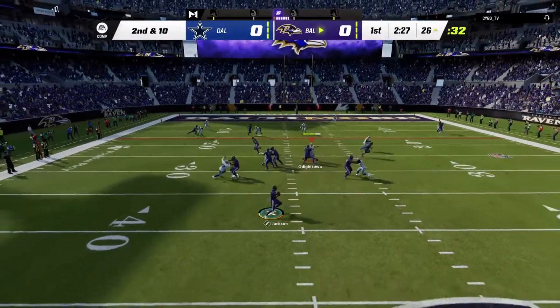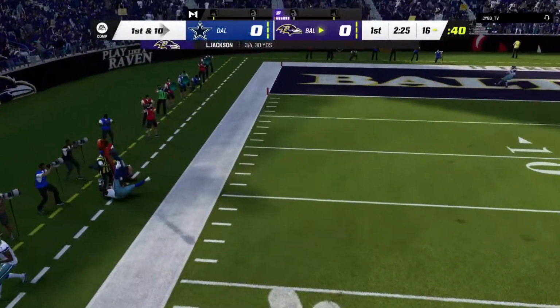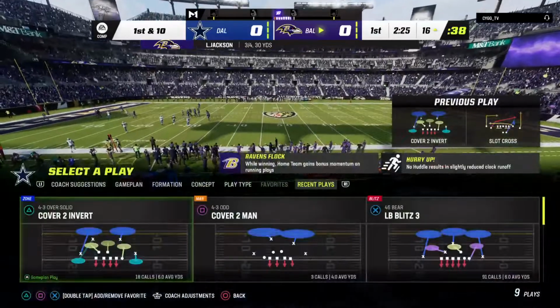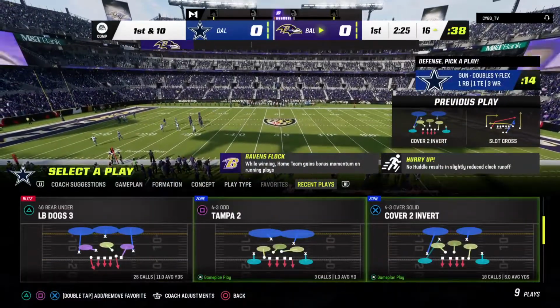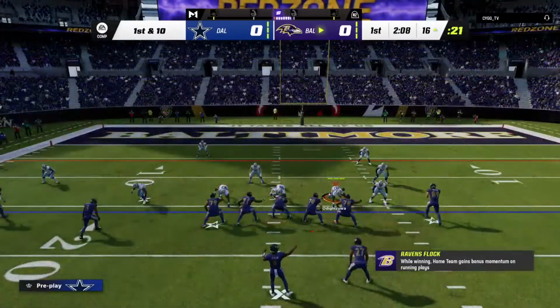Throwing is Jackson. That'll be caught by the big tight end, Andrews. And he'll go out of bounds in the red zone just inside the 20. Jackson finding his tight end Andrews for the Ravens' first down.